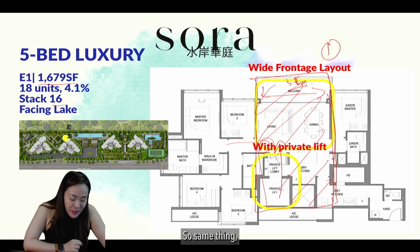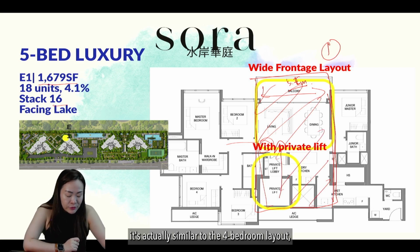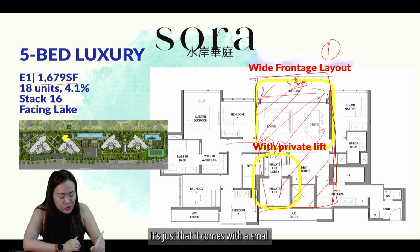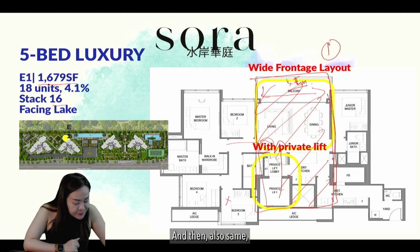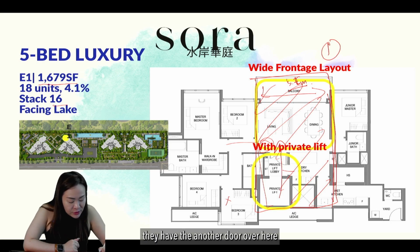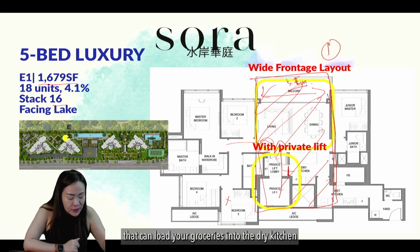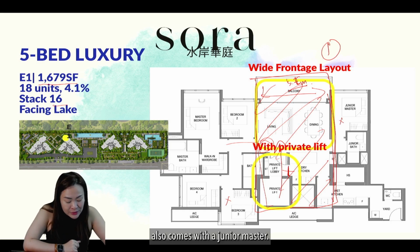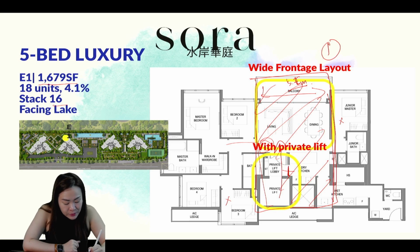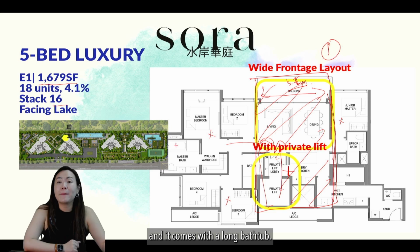So same thing, it's actually similar to the four bedrooms layout. It's just that it comes with one more small bedroom here. And then also same, they have another door over here that can load your groceries into the dry kitchen and also the wet kitchen. Also comes with a junior master. Master bedroom is super huge, and it comes with a long bathtub.